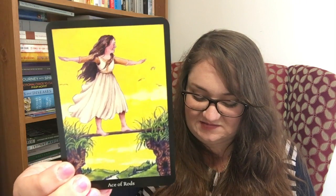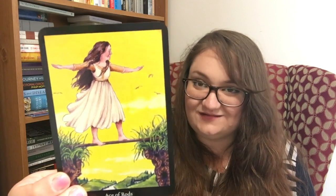There's not really any cultural variety, which I do like to see in decks where possible, but I do appreciate the variety that there is in this deck. The aces in this deck are very different. They all have young girls depicted doing something, kind of exploring and trying out things, which is really a much more readable if you're not really familiar with the traditional meanings.